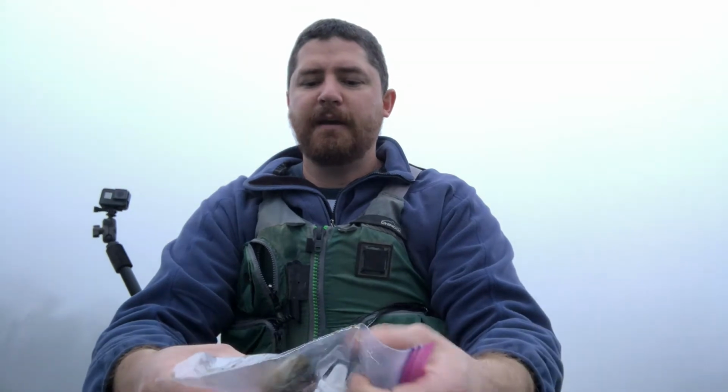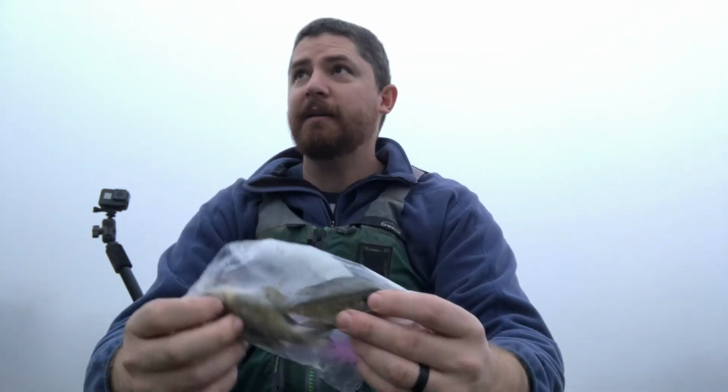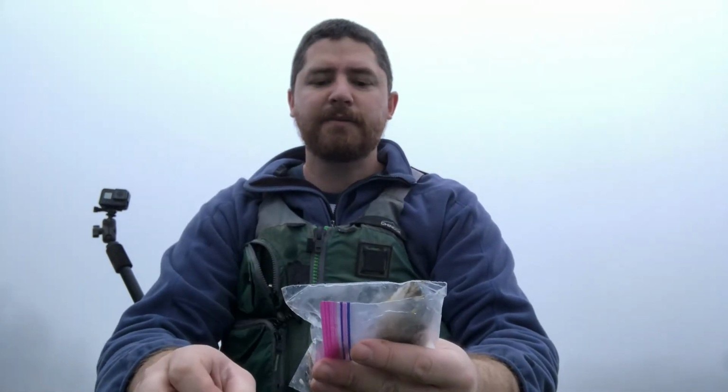Usually I try and use fresh caught bait. This is frozen bluegill that I caught last fall, actually. It's been in the freezer for a long time. See if it catches anything. That's usually what I'm fishing with is cut bluegill.